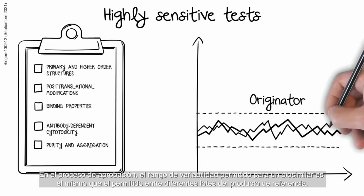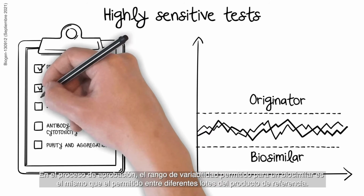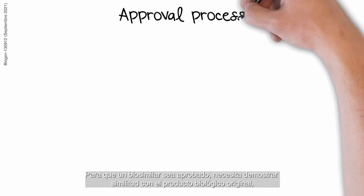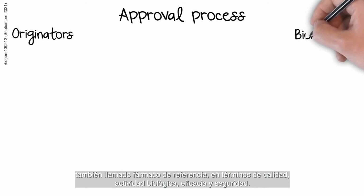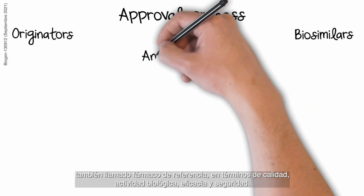In the approval process, the range of variability allowed for a biosimilar is the same as that allowed between different batches of the reference product. For a biosimilar to be approved, it needs to demonstrate similarity to the originator biologic, also called reference drug, in terms of quality, biological activity, efficacy, and safety.